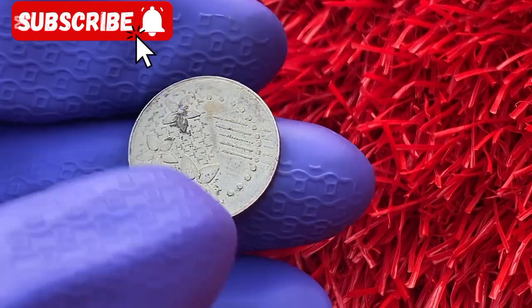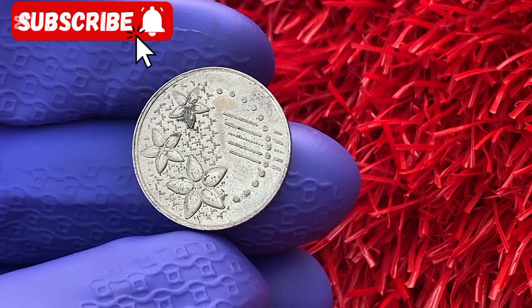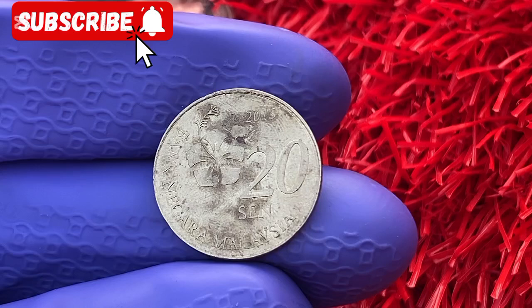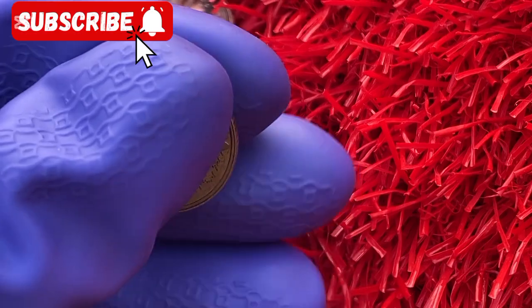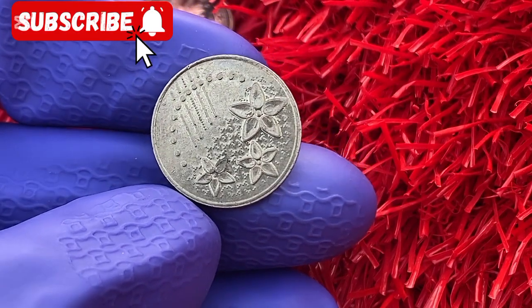While Malaysia embraces modernity and integrates into the global economy, it also remains deeply connected to its cultural roots. The incorporation of traditional patterns and the national flower onto the coin are deliberate choices aimed at reinforcing a sense of shared identity among Malaysians and projecting an image of national pride to the world.